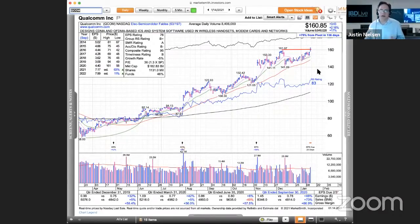If you think about it, for those of you that may have been investing for a while, Qualcomm is probably big on your radar because in the late 90s, this was a 2000% move in 1999.